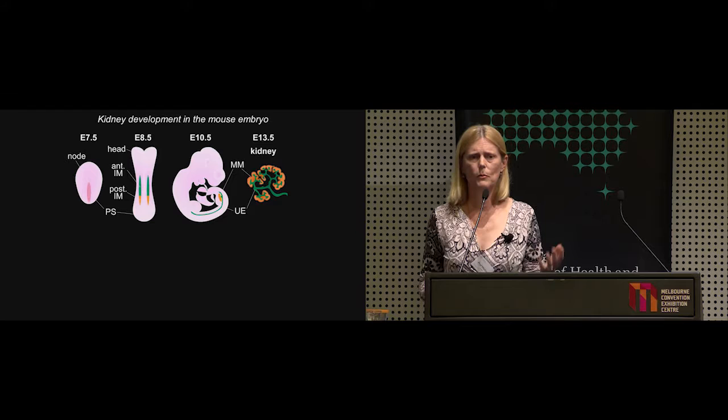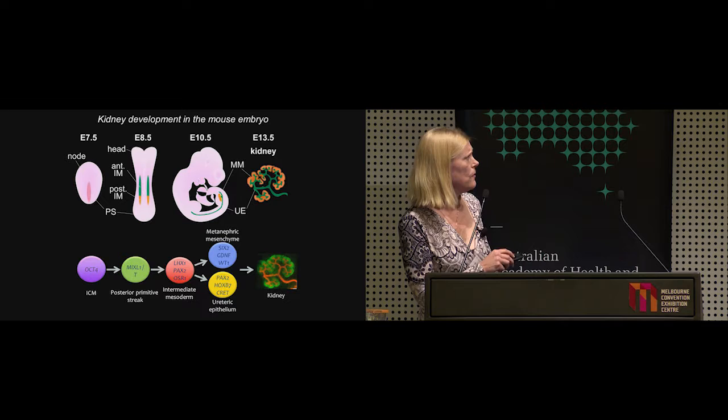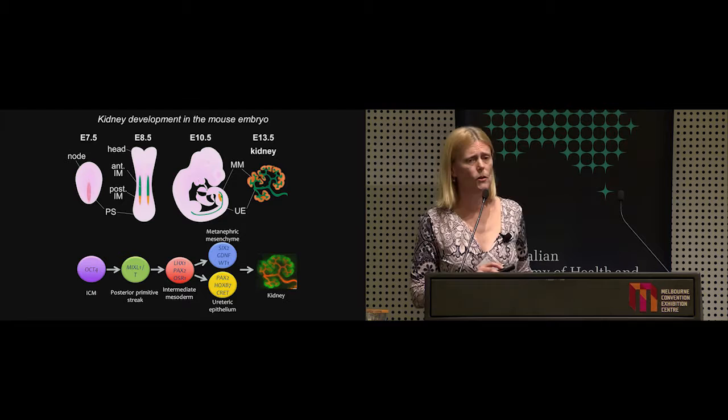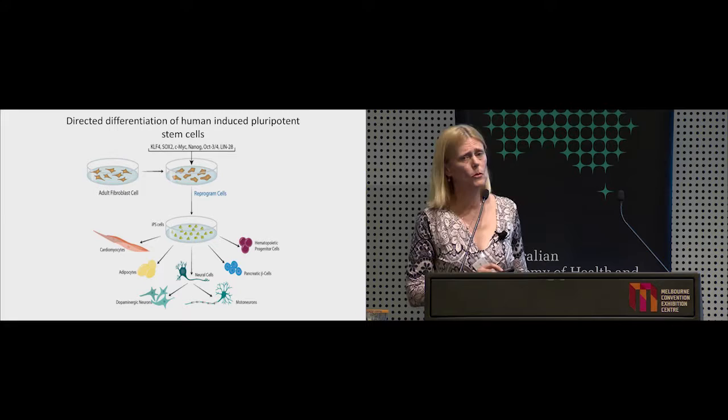So we can map all this back based on embryology, and we can say, well, obviously, if we had a stem cell in a dish, we would want it to go through all of those steps to make a kidney rather than a heart or a liver or a brain. And we can walk through this process and say, if I start with the inner cell mass of an embryo, which makes this pluripotency gene OCT4, if we wanted to make a kidney, we would need to make posterior primitive streak, we'd then need to make intermediate mesoderm, and we'd then need to make this metanephric mesenchyme and ureteric epithelium. And so we did this using what we call induced pluripotent stem cells.